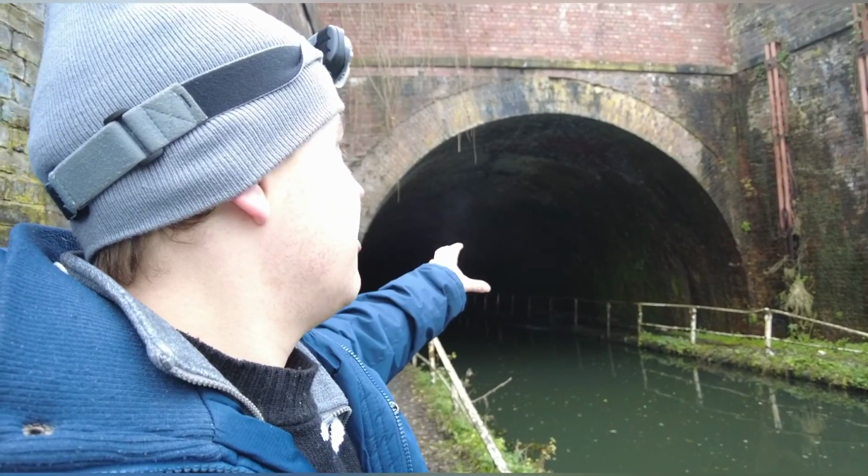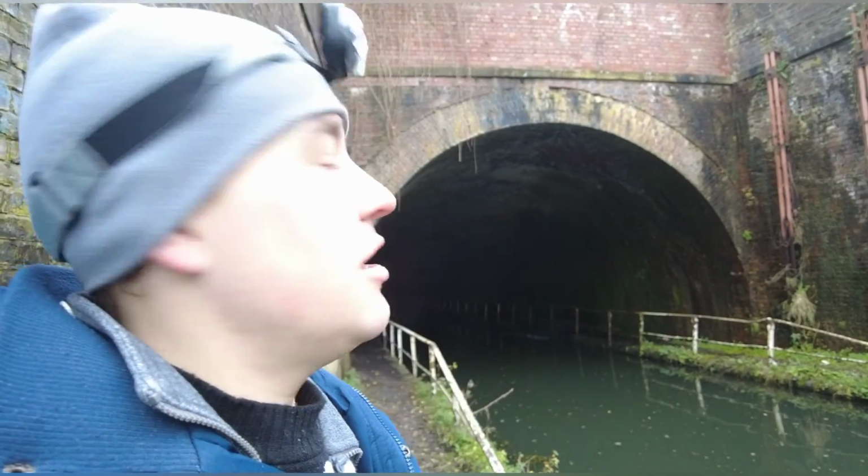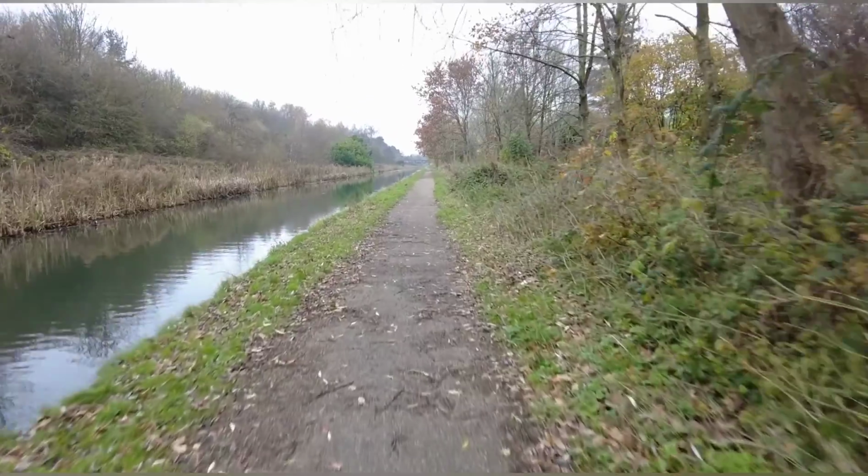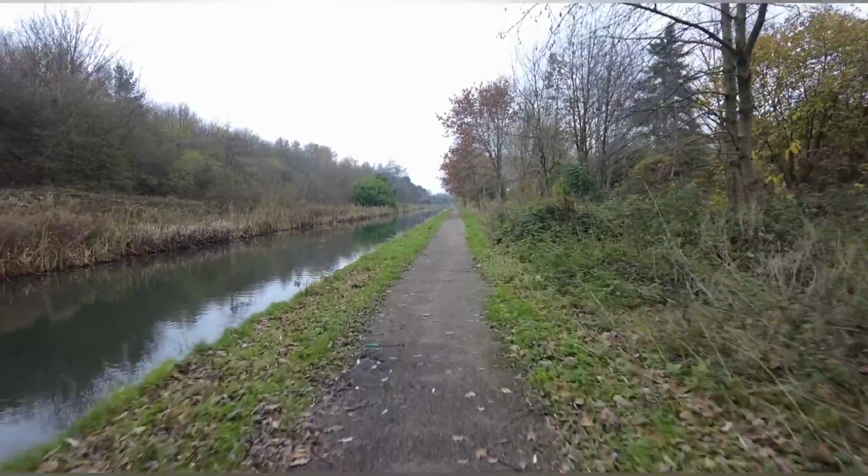I don't know where the water's coming from, whether there's actually a burst pipe, because you can hear it. But let's go and travel on. We're now on to the other section, closer to the Wolverhampton line, where you come into the city centre, so it's not really too far now. So right, here we are, back on the straight.